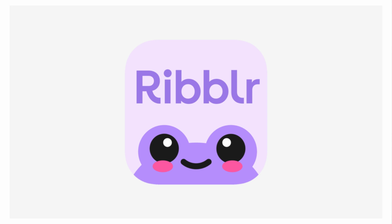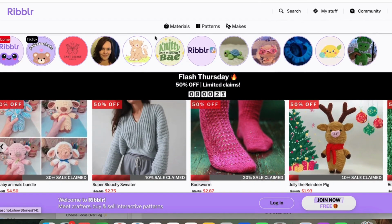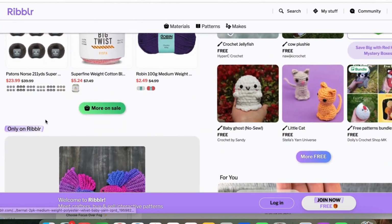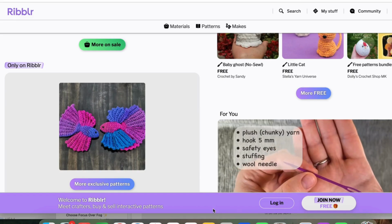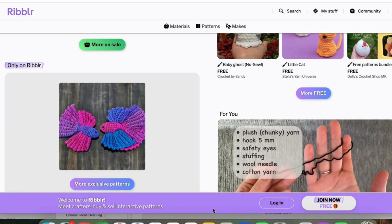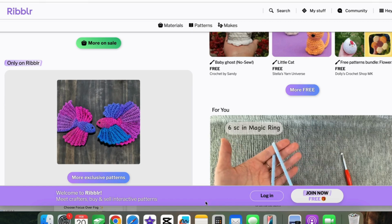Another website that you can go to for free crochet patterns is called Ribbler, and that's RIBBLR.com. I'm looking at it right now. With this one, you can look on here and you can see there are paid patterns, but there's also free patterns. You do have to join their website, and it is free to join, which is nice. And then you can see what is available for free patterns.